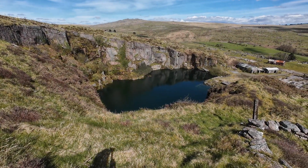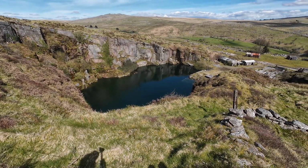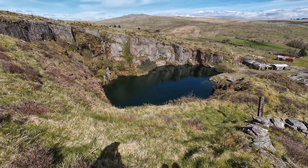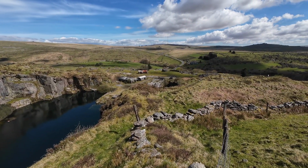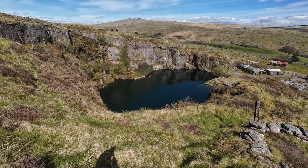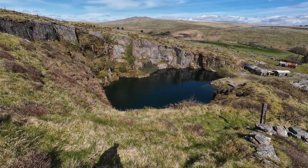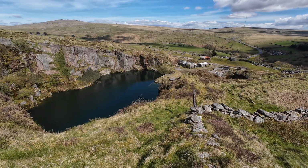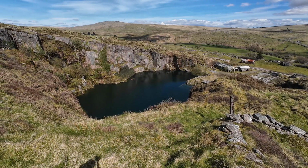So there's the quarry. Not sure I'd want to be swimming in it. Well, not today anyway. Looks like you can get in there, but maybe that's for another day when it's a bit warmer. I'd have to check out down there by the gate, see if there's any signs up to say no entry, but there's a life ring floating around in there, and I've just seen there's a couple of ducks over there as well. So not terribly inviting, but I kind of like it. I'm going to have a little think about that, maybe another day.